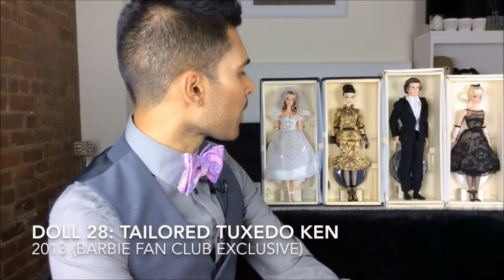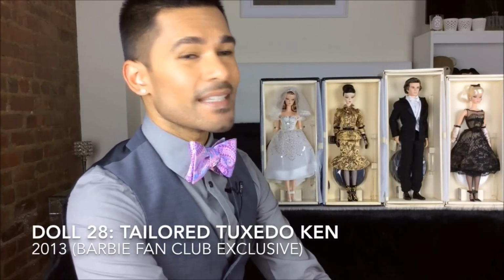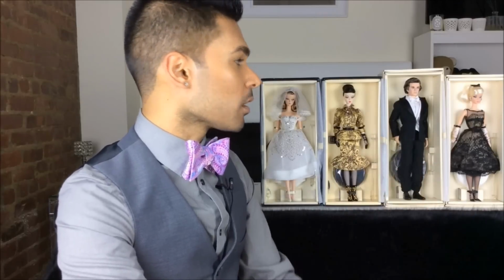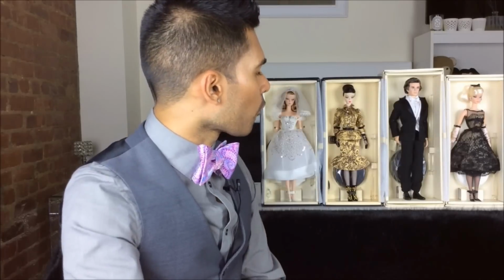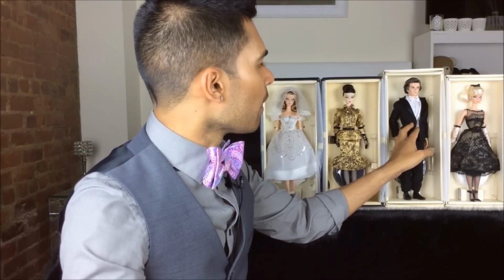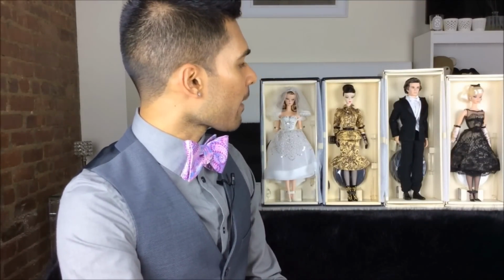Tailored Tuxedo Ken came out in August of 2013, and I love him because he's my only Ken in my most recent doll collection. And he has a beautiful face, lots of hair, a really cool little birthmark on his forehead, which is adorable. And I just love that he's in white tie because, as you may know, I love me some bow ties. So I'm excited to have a beautiful male doll with a bow tie on.